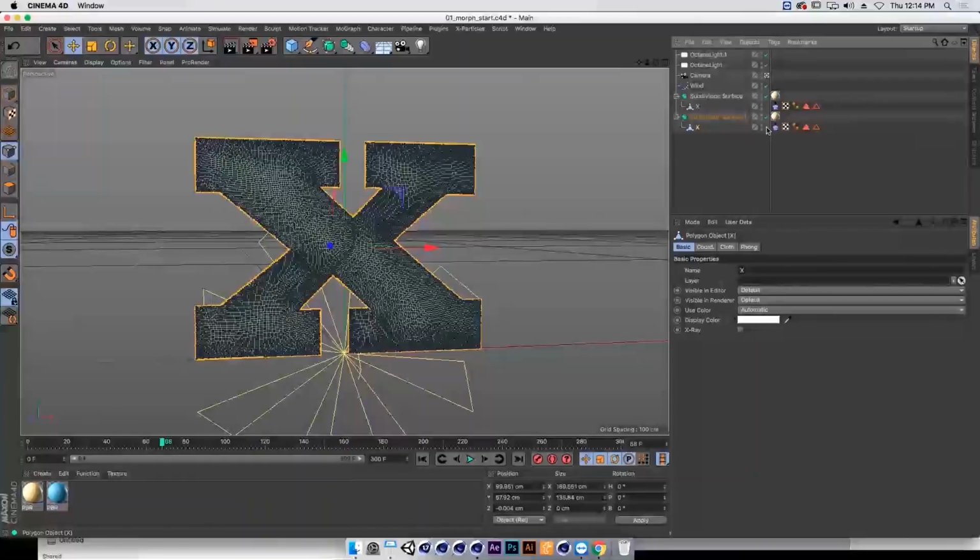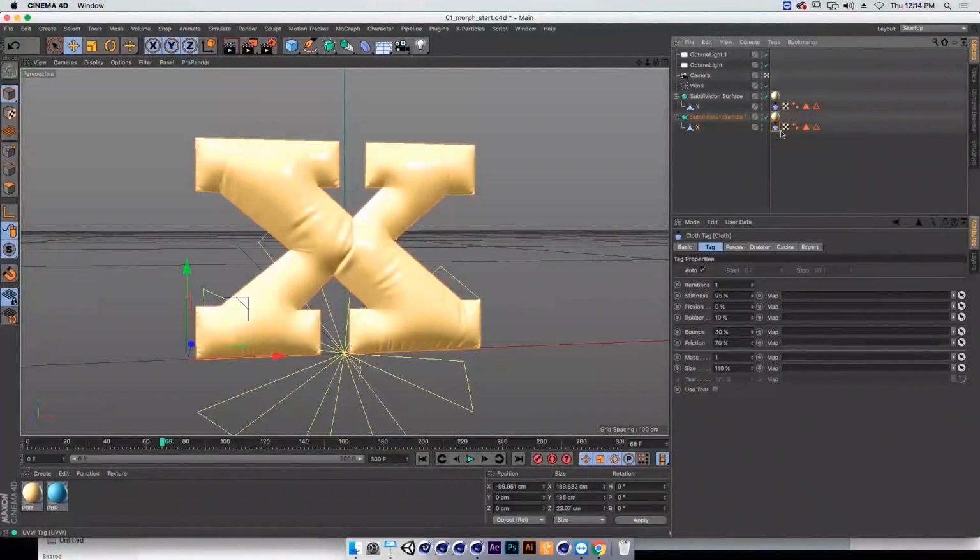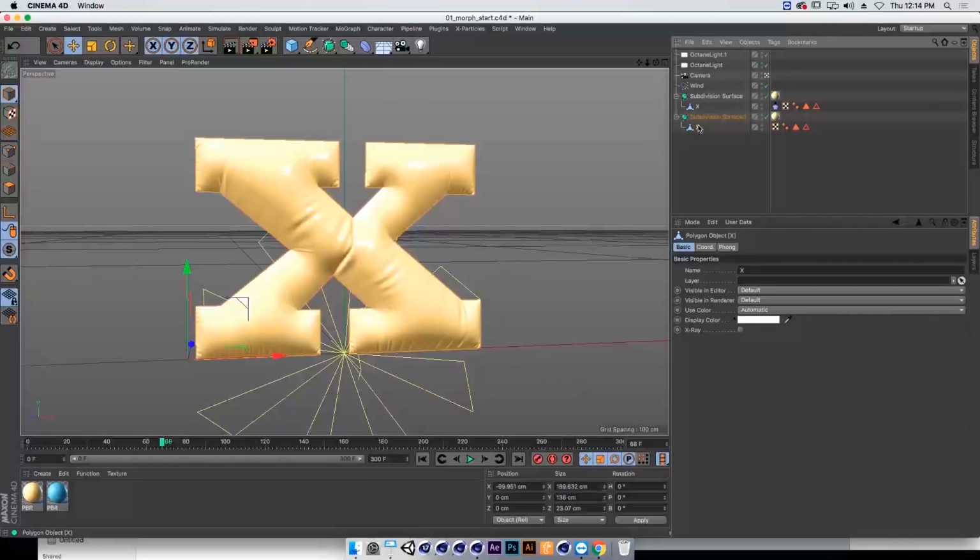And let's get out of point mode here. I just want to save that state. I want to save this cloth simulation exactly how it is. So I'm just going to delete that cloth tag, and I'm going to rename this to inflated state.